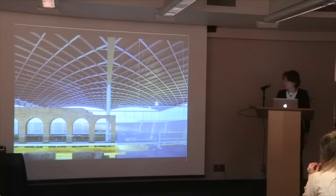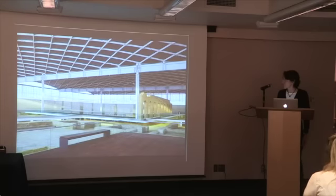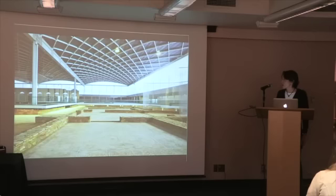This is an image of the vaults and of the inner space. It's really a very light structure, so really the mosaics, the beautiful mosaics, are really the main feature of the building.